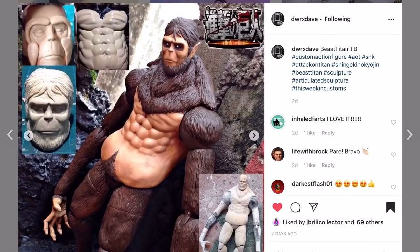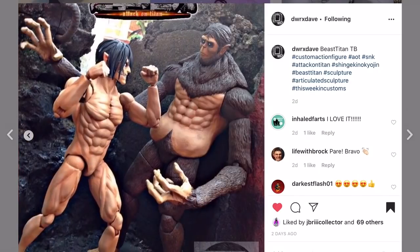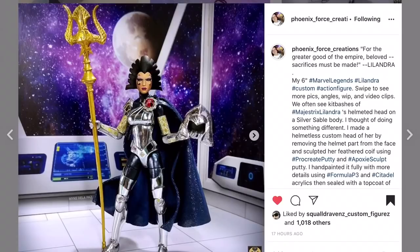It looks like he sculpted the body. Where is this from? How did he do this? I don't even know. You guys know my depth of knowledge of some of these characters. I have no idea. Some sort of Titan, but man, that is a well sculpted figure.